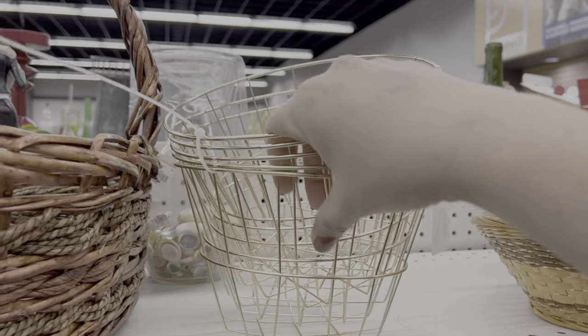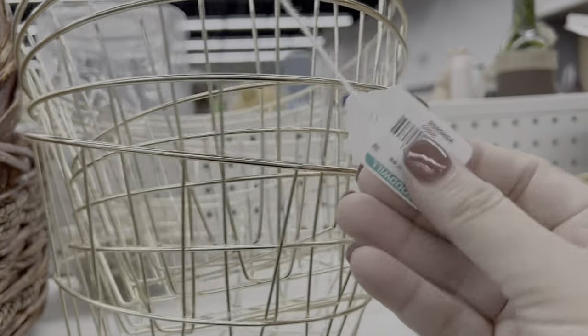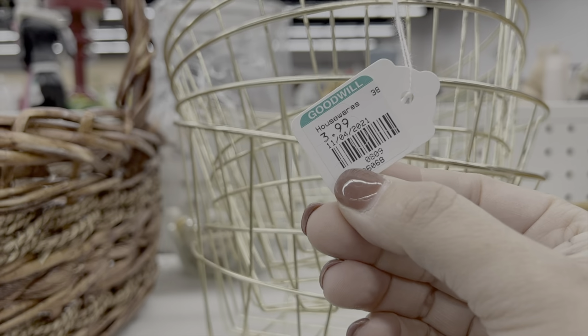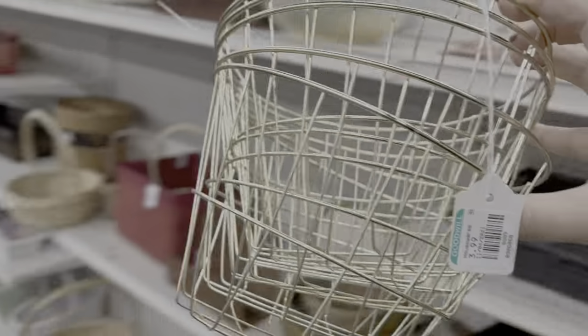I'm currently in the middle of reorganizing and decorating my shop area where I ship all of my vintage from. And I think these little baskets will work great to hold little jewelry boxes and extra packing tape.